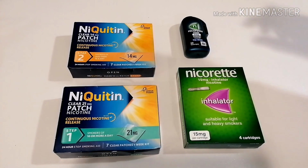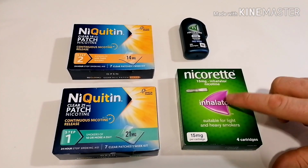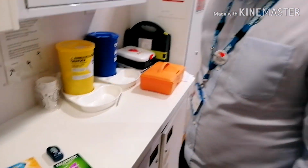So take the inhalator and put it to the mouth. We found this really, really effective in terms of helping young people abstain.